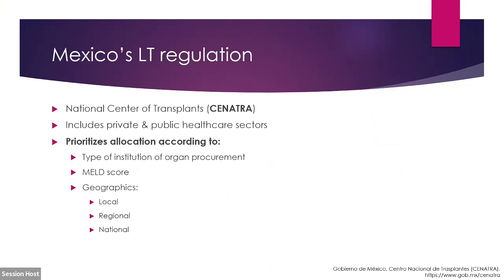And how about the Mexican liver transplant regulation? We have the National Center of Transplants, for short called CENATRA. It includes the private and public health sectors, and it prioritizes allocation according to the type of institution of organ procurement. What does that mean? If the organ comes from the public health sector, we're going to try to keep it in the public sector, and the same is true vice versa. If it comes from the private sector, we're going to try to keep it there. It also takes into consideration the MELD score.